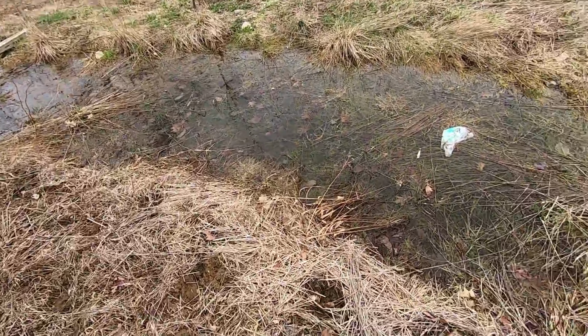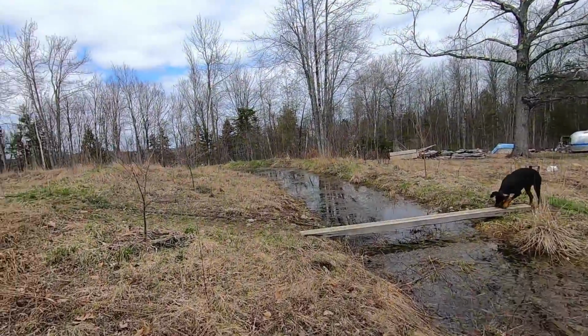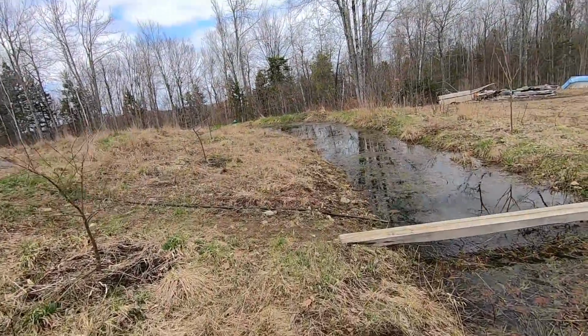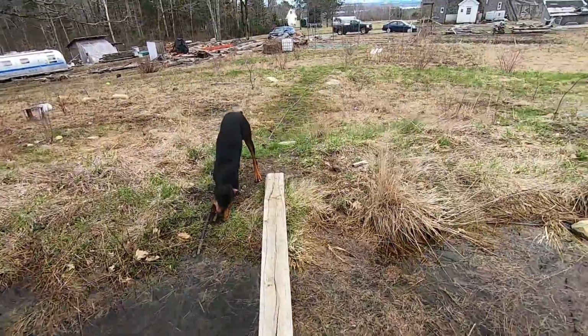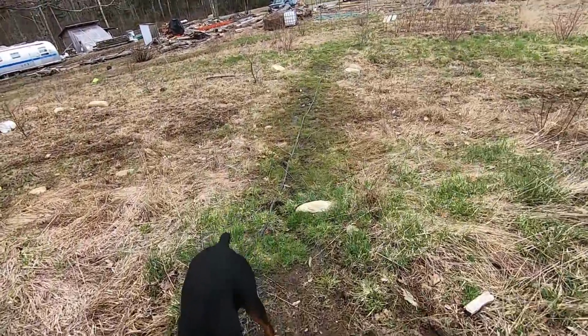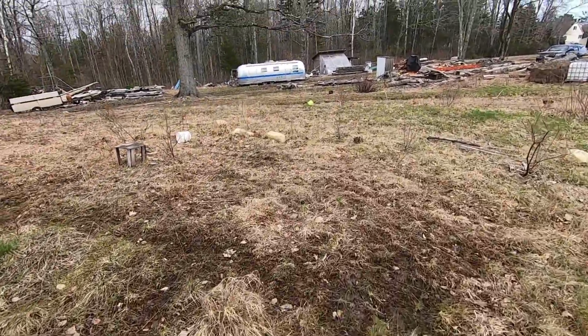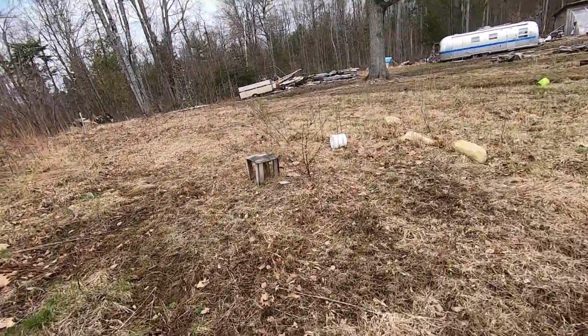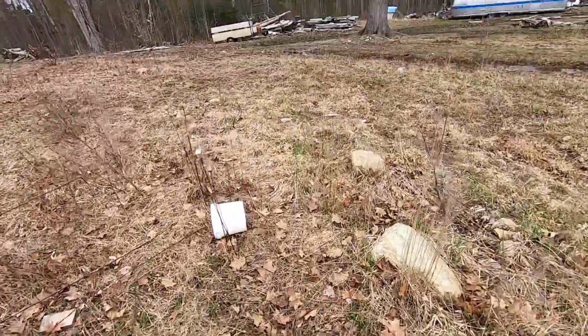I need to get this, but I don't have the right shoes. Yeah, things are greening. We didn't start any seeds this year, or have starts ready. So all the veggies we have planted are just what's in the greenhouse right now. Oh, soggy.